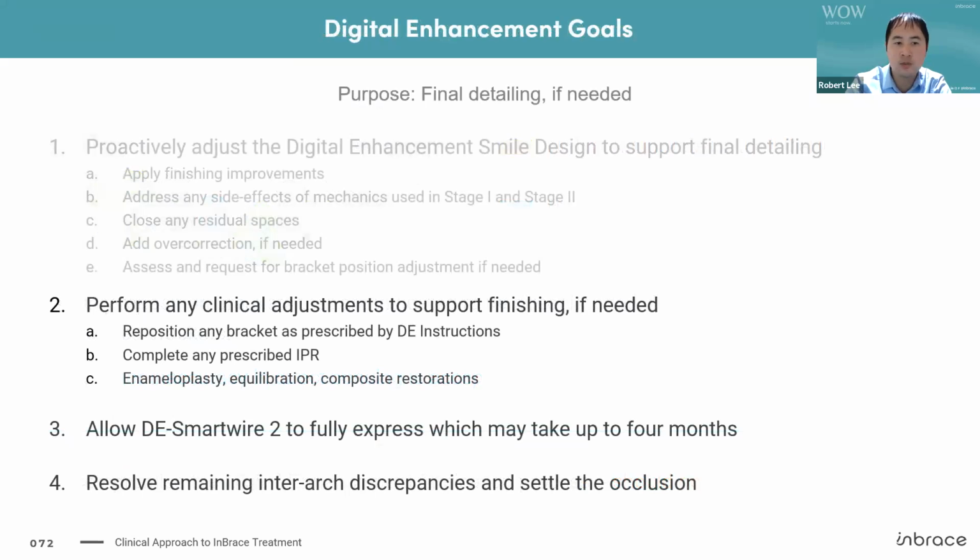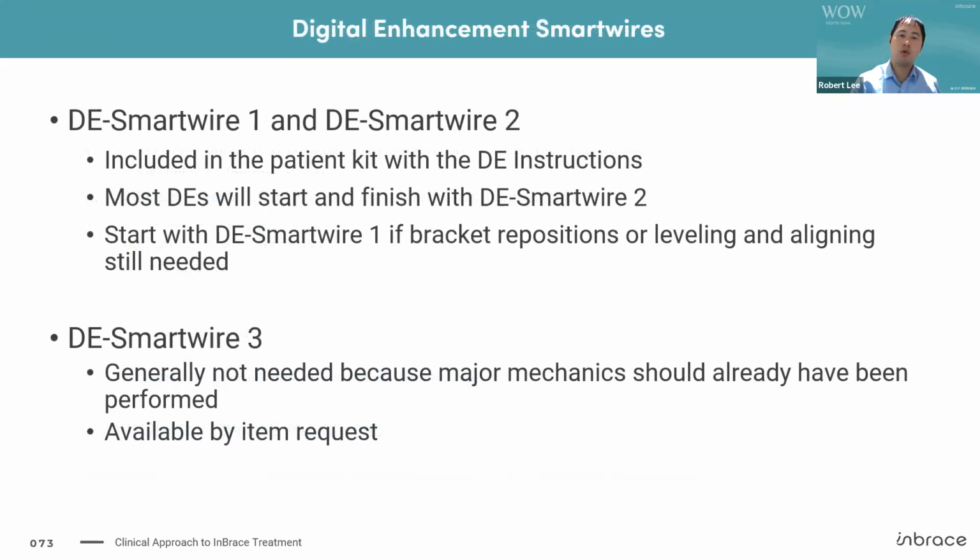Okay, so with digital enhancement and general clinical adjustments, you're going to get a DE SmartWire 1 and a DE SmartWire 2 in your kit. We just always send the 2 wires out as a standard. The DE SmartWire 1 is for your mid-course enhancements. For example, if you had to stop midway through, you haven't finished your stage 1 and stage 2 goals yet, you're still in SmartWire 1, but you were changing the treatment plan or something wasn't tracking properly. That's why we provide the DE SmartWire 1.